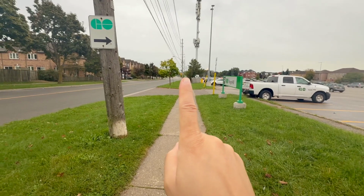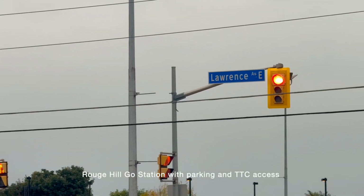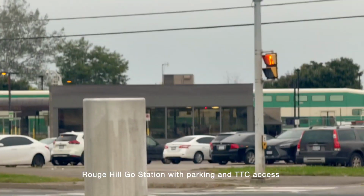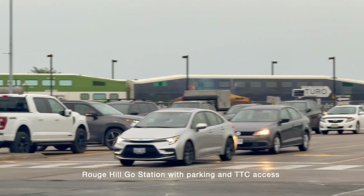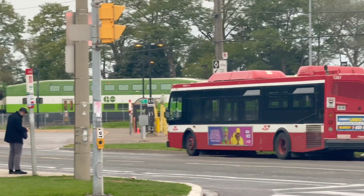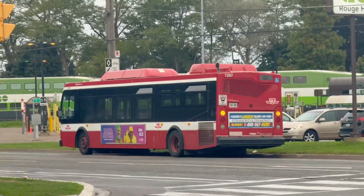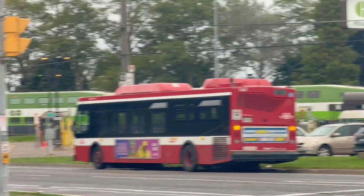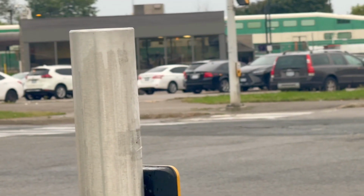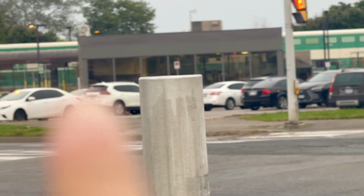the trains just up ahead there. So there's Lawrence Avenue East and East Avenue, and here's the GO train station for Rouge Hill, and here you can see this is also where the TTC buses are. So those will take you to the subway, and I'm sure there's a map. And there's a little building here you can see, like right there. Where's my finger? And they have a bathroom inside, so I'm gonna go there.